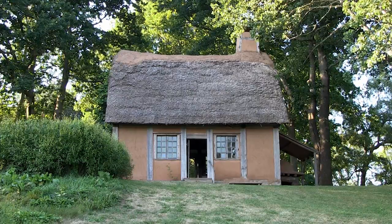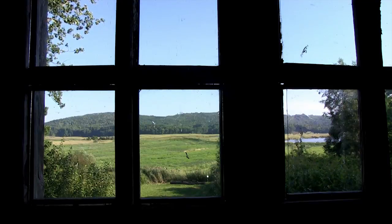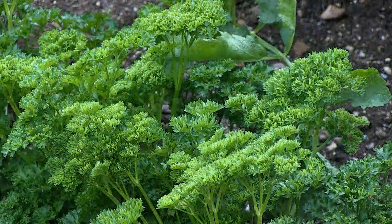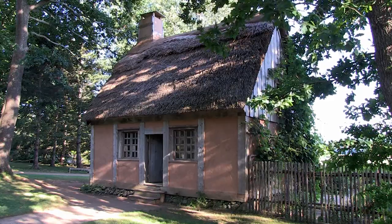Then the next section is the Acadian section, 1671 time period. We have an Acadian house, dike lands, and an Acadian garden. These are all based on a pre-deportation time period, which makes it very special and very unique.